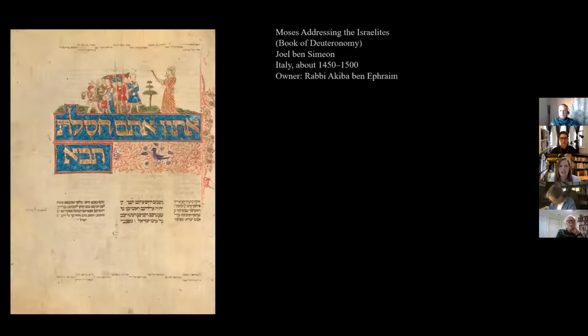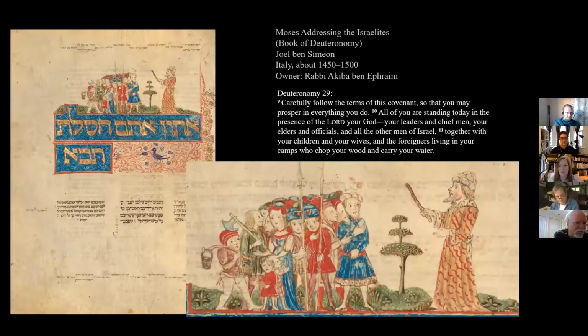Then the last thing I wanted to talk about was this one page that was inserted into the manuscript in the 15th century. It was done by Joel ben Simeon, who many of you know is the most famous Jewish illuminator. He worked in Germany and in Italy. And this particular page, we don't know why it was missing. There's no damage on either side. But it is a figural illumination, which is very different from what we see in the rest of the manuscript.